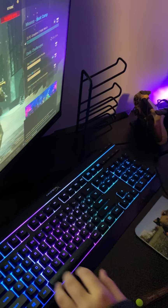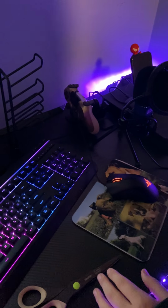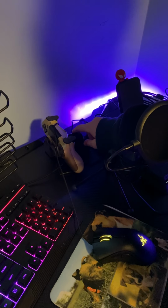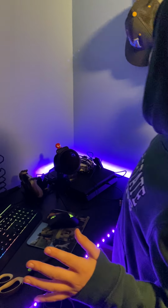My keyboard, my mouse, all that. Controllers, this is what I use my controllers for. It charges your controllers, but as a stand. Now, everything in a boy's room you would want. Hats, jackets, robes, all that stuff. That falls down a lot.